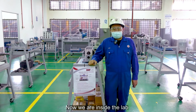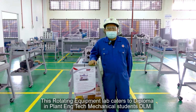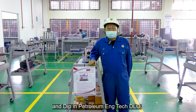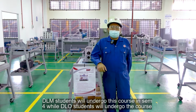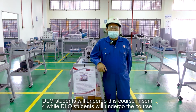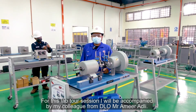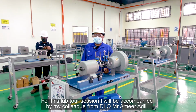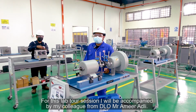Now, we are inside the lab. This rotating equipment lab caters to Diploma in Plant Engineering Technology Mechanical students (DLM) and Diploma in Petroleum Engineering Technology (DLO). DLM students will undergo this course in semester 4, while DLO students will undergo the course in semester 5. For this lab tour session, I will be accompanied by my colleague from DLO, Mr. Amir Adli.